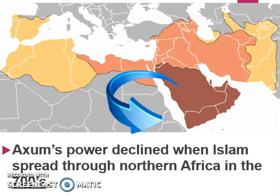Axum's power declined when Islam spread through northern Africa in the 700s. Axum largely followed Christianity, so there was a clash when Islam began to spread in northern Africa.